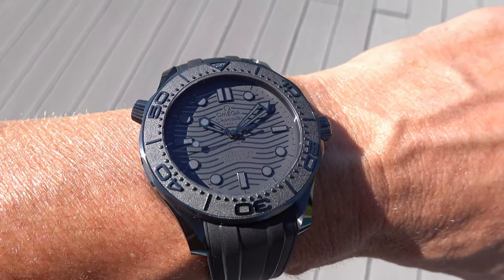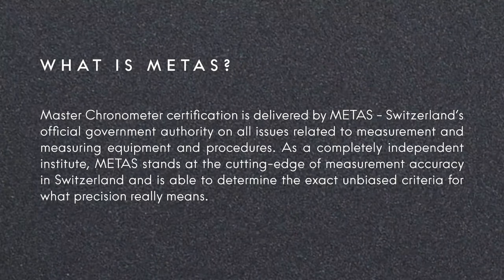The Master Chronometer certification is delivered by Metas, Switzerland's official government authority on all issues related to measurement and measuring equipment and procedures. As a completely independent institute, Metas stands at the cutting edge of measurement accuracy in Switzerland and is able to determine the exact unbiased criteria for what precision really means.